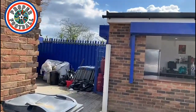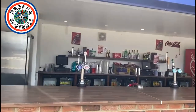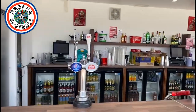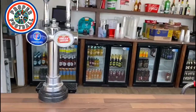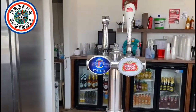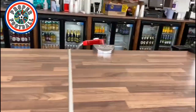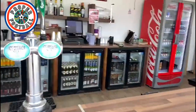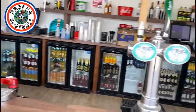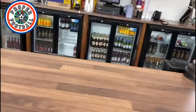So overall, great. Now this is the big outdoor bar. As you can see there, Stella. You won't get that in a Premier League ground. Well stocked, as you can see. It's a very big bar. And that would also adapt to be the bar in the corner if segregated away, and that would be your away bar. So not bad at all.